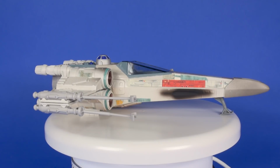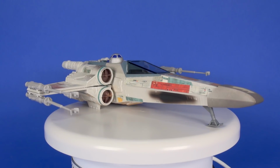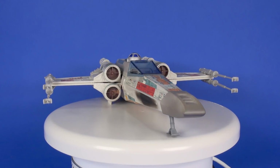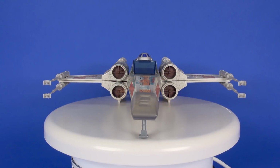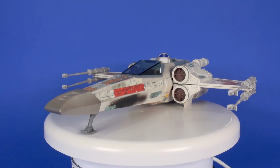And looking at it now out of the packaging, it is still a great looking vehicle. The design and the molding of the plastic is almost identical to the original release of the X-Wing back in the 80s, but it looks very much refreshed and in a way much more of a modern vehicle than it did back in the 80s.